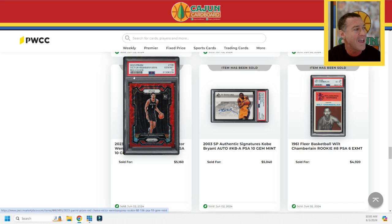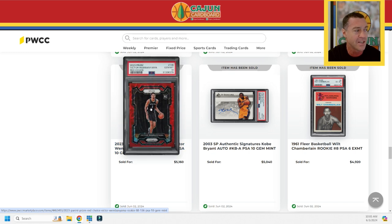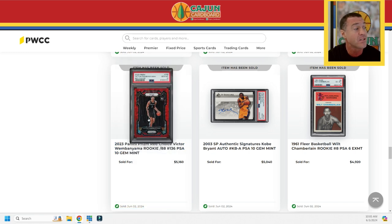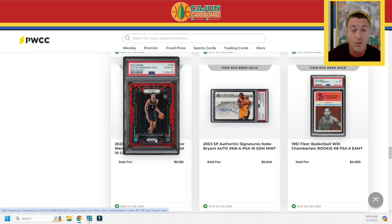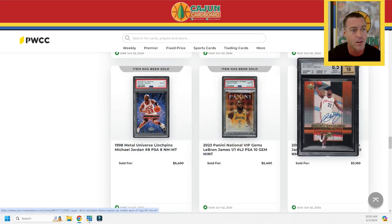2023 Prism Red Choice PSA 10, serial number 2 of 88. Number 136, it's that same card again, 5,160. So for 15 grand, you could have picked up a blue seismic, a purple ice, and a red choice. 3 of the 8,000 different color parallels.